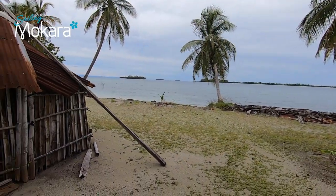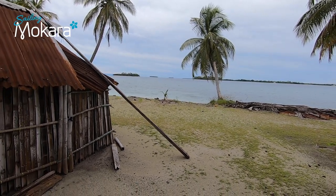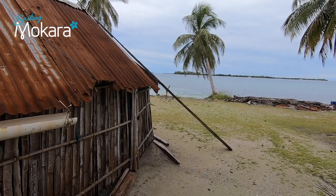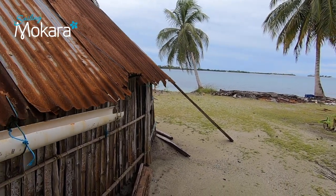We came across some more houses on the other side of the small island. These houses were built using more modern building materials, like tin sheeting for the roofs and makeshift plastic tubing for guttering.